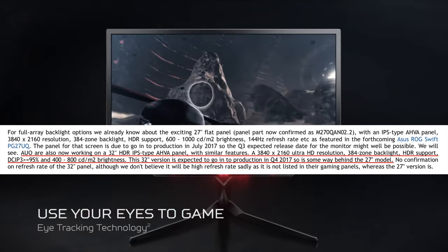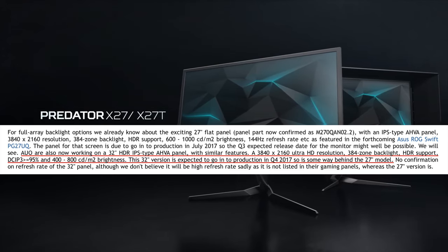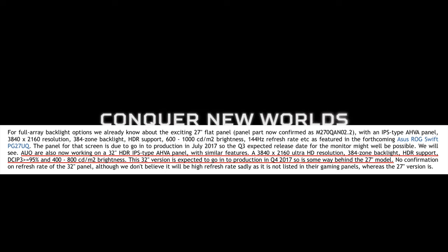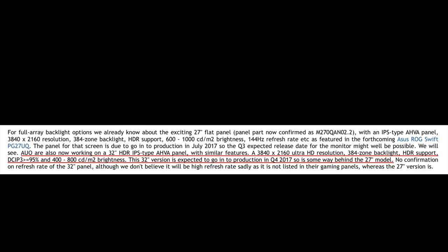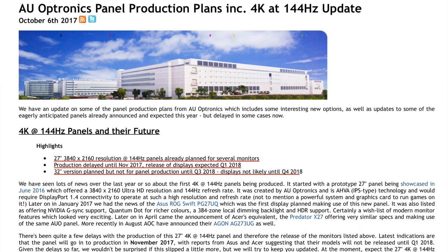It was also said that AUO was working on a 32-inch HDR IPS-type AHVA panel with similar features as the 27-inch. And it was said that the 32-inch would go into production shortly after the 27-inch, so quarter four 2017. So quarter three 2017 came and went, and the only update that we got was that there was a delay, and it was expected that production would start in November of 2017, and the actual monitors would have a release date of sometime in quarter one, 2018.